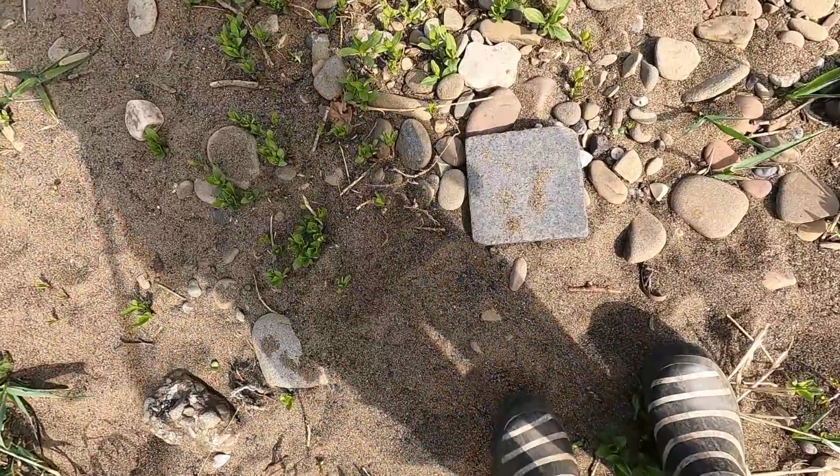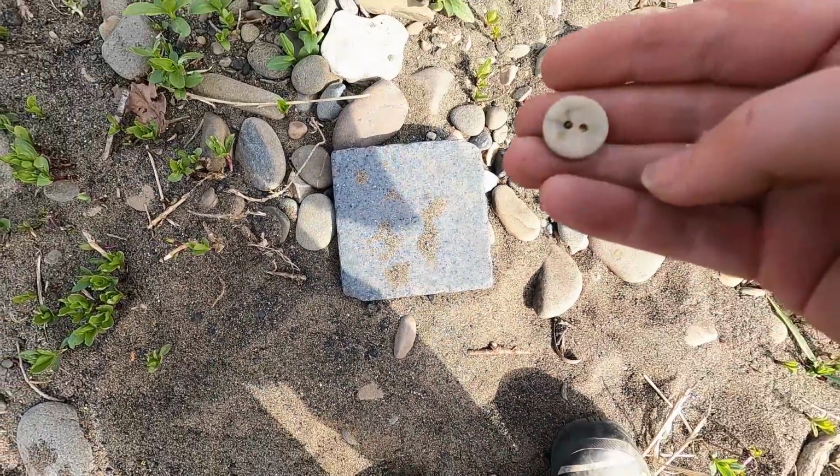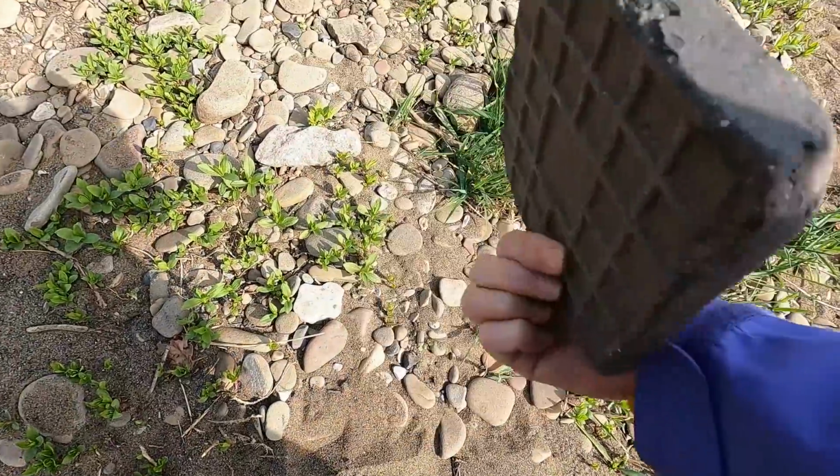Oh, look, there's a quarry tile. Oh, there's a button by the side of it too. Let's have a look. Oh, that's a nice find. And this quarry tile.